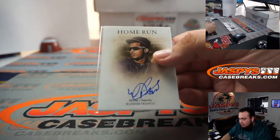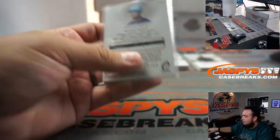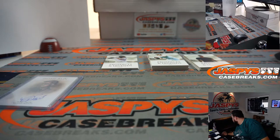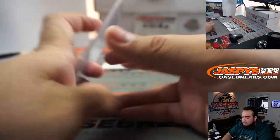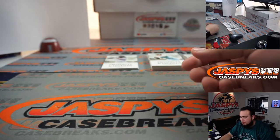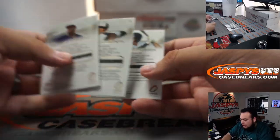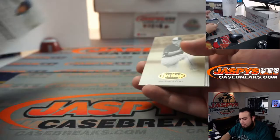And we got Wander Franco. Look at that. Home run autograph. 2 out of 3. And it's Tampa Bay Rays. So, of course, where's Tampa Bay? I forget what part of the AL they are. Tampa Bay's AL East. So that'll be going to Nick Koba. We got Greg Jones Jr., Alex Manoa, and Marte. So Seattle, Tampa Bay, Toronto. Randy Johnson. That'll be Seattle, Arizona, Montreal, whatever team played for the longest.